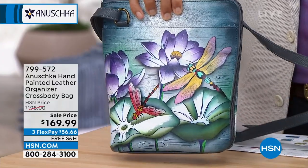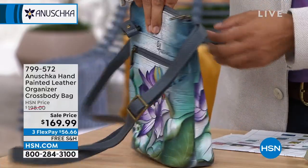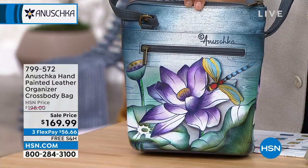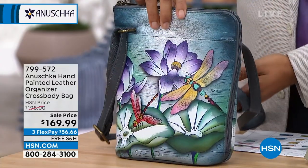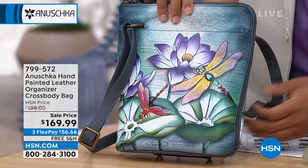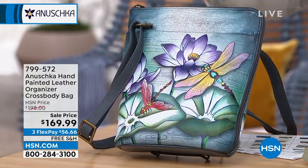And let me give it a quick spin as well, because it's not just beautiful from the front. Like all our Anuschkas, it is also beautiful from the back. This is what Anuschka has been known for. This is our heritage style with art that goes all the way around across this beautiful, soft, supple, gorgeous top-grained leather. It's the best quality of cowhide. That is beautifully done, it is beautifully finished, and it is durable. That's why we always select the very best leathers.